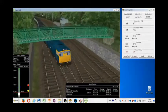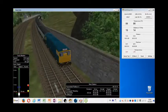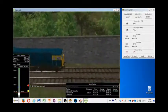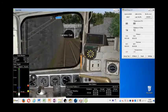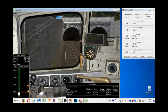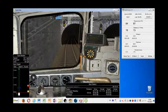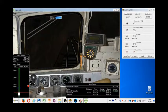The external views are the same as in Microsoft Train Simulator. I think they look quite nice. Here's my front end, or head end, as they say in railroading. You don't want to say front end, people will think you're talking about web design. So, there's the approach signal, which was previously danger. And you can see the danger behind the platform there on the track monitor.